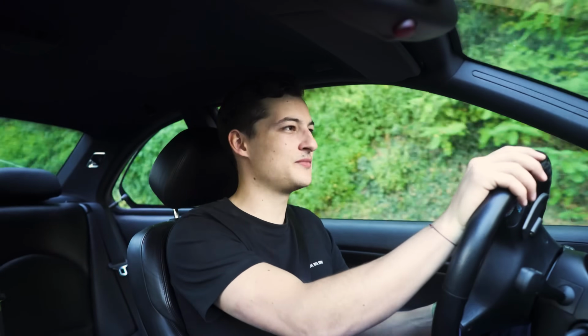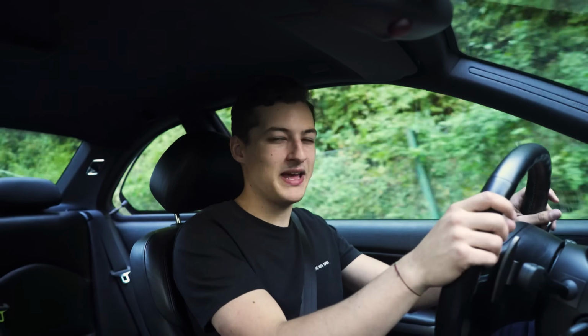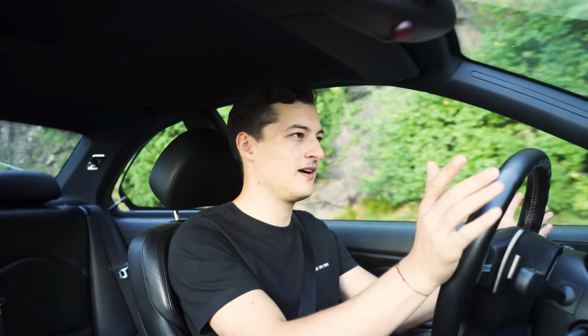Not a big fan of the SMG. It did take some getting used to. I still am able to enjoy it, but one just has to consider that back in the day in 2001, this just was a very special thing, and I think many people opted for it because it just was different to the manual. So yeah, I enjoyed it very much.